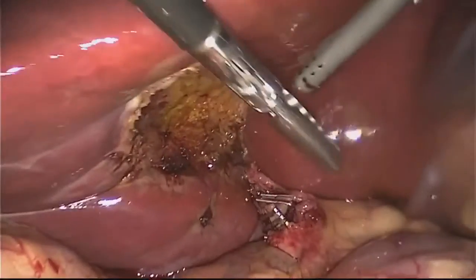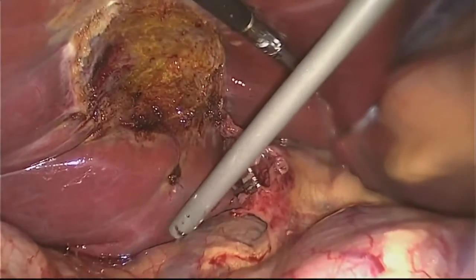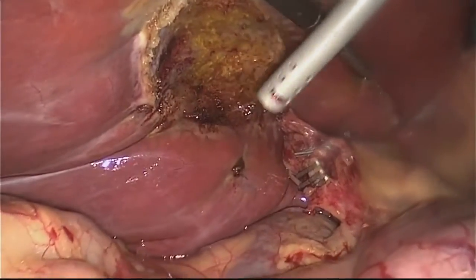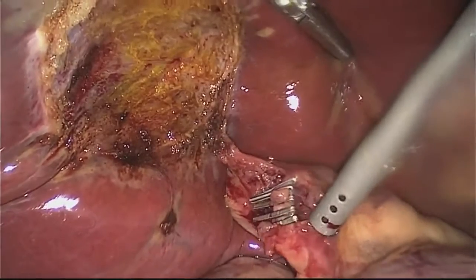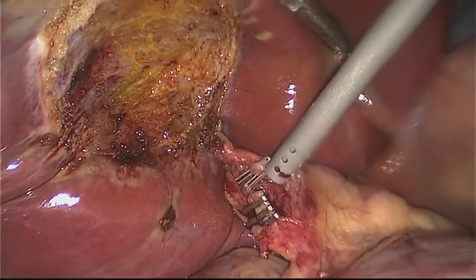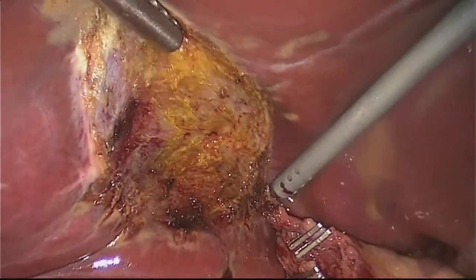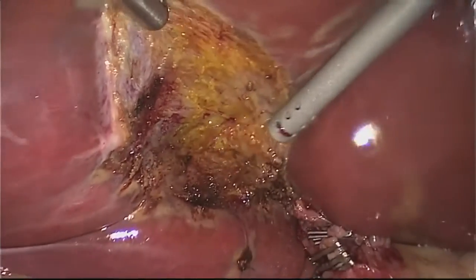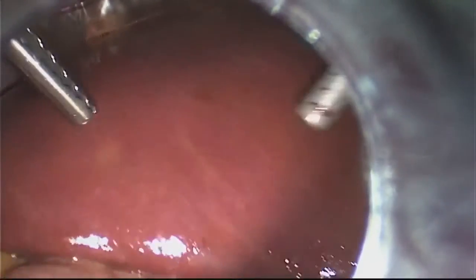But before we do, we'll take one more look under the liver just to make sure that there's nothing bleeding and making sure our clips are in good position. We can see that our cystic duct is adequately clipped. There's nothing leaking from it. And you can see the cystic artery is also very well clipped, and there's no bleeding coming from there. And there's also no bleeding from the liver. So now we're ready to take out the gallbladder.